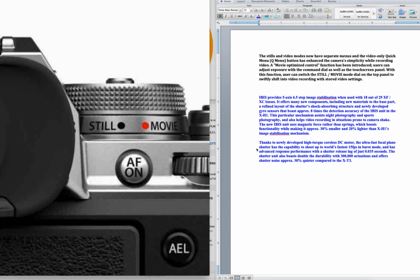So now on the X-T4 we'll actually have three separate menus. Obviously the same playback menu option that every other Fujifilm camera enjoys. The stills menu that, of course, was basically 80% of every current Fujifilm camera's menu system. But by flipping that switch, we'll have a completely different movie menu.